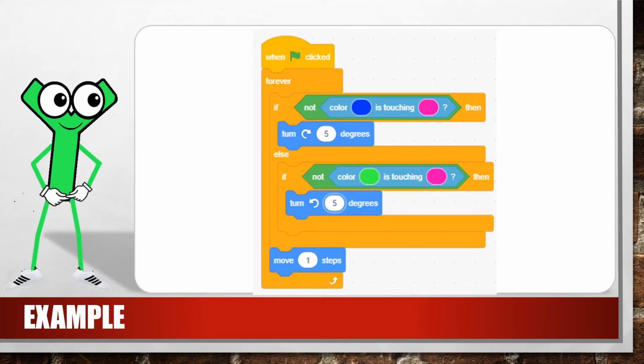If the left-hand blue dot is no longer on the line, you must turn a little to the right. If the right-hand sensor, the light green dot, is no longer on the line, you must turn a little to the left.